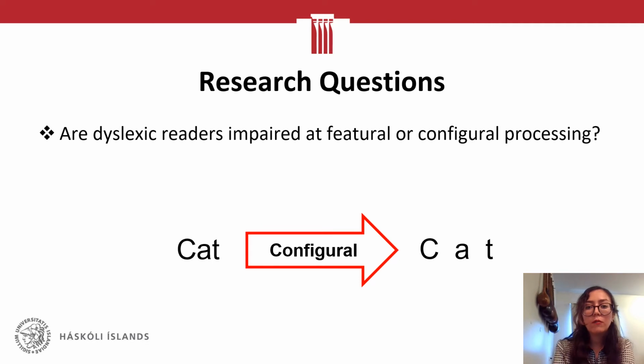For changing the configural processing, we change the distance between the features of an object. But this does not necessarily change the identity of words. As you can see in the word cat, it seems that configural information is less likely to influence reading ability. But there is evidence showing that experts use more holistic or configural processing to read.